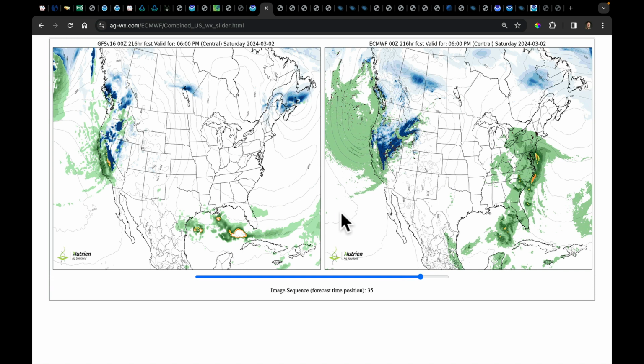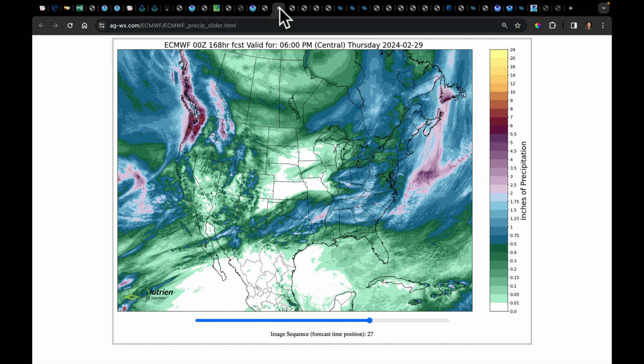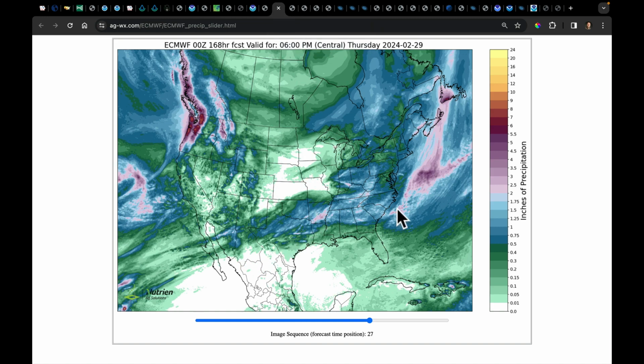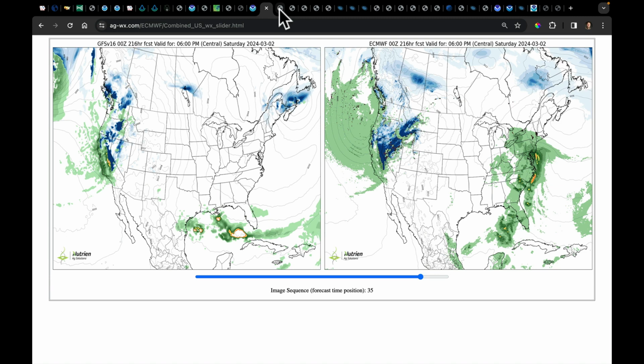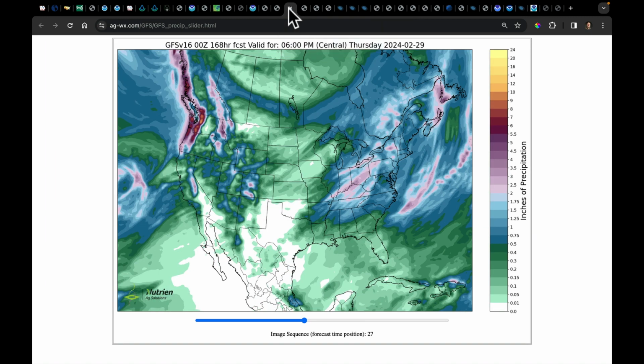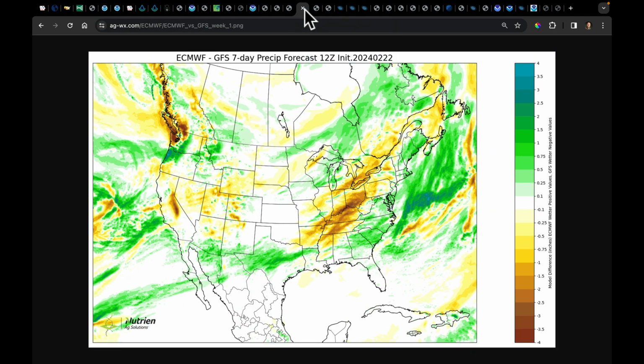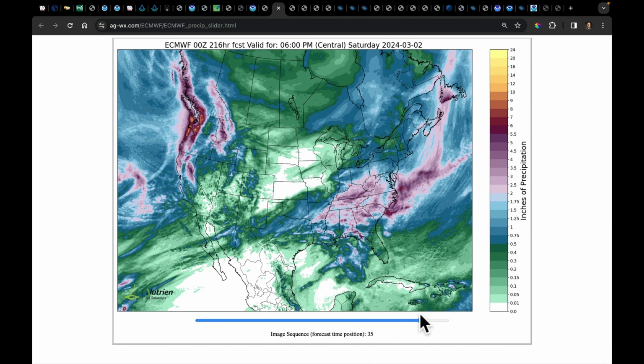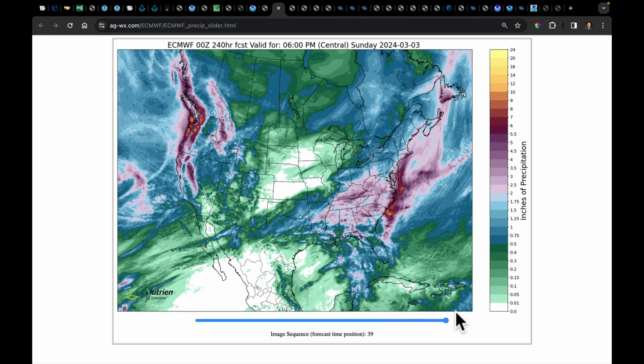Now, given that there's a lot of model discrepancy, we're going to compare them and then look at the ensembles to get a good idea. So here's your next 7 days from the European model. Here's the next 7 from the GFS. Look at the differences. It's not only here in Texas and the Mid-South, but look at the Carolinas. That's the European. That's the GFS. Look at Georgia. Look at South Carolina. What a difference between the models. In fact, I can compare them and tell you that the European model is the wetter model for us. Both systems coming through, it's the wetter model. And remember, the European also then brings in that 1st, 2nd, 3rd.